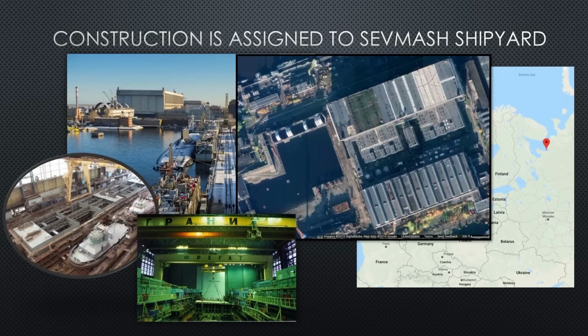SEVMASH is famous, one, for quality of work. They're very good engineers and craftsmen at SEVMASH, and my hat's off to them because they build great submarines. It's just the maintenance of these submarines that is lacking. If, God forbid, they maintained their submarines as well as they built them, they would be a much more formidable foe. And this is where it happens. SEVMASH is the model other Russian shipyards try to meet in terms of quality, production, and scheduling.